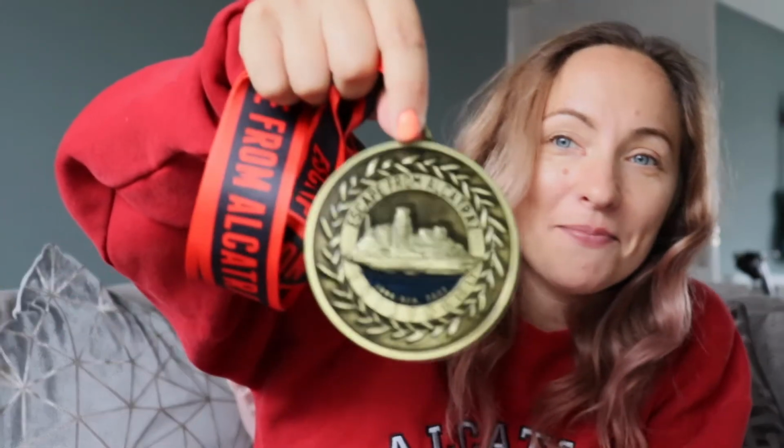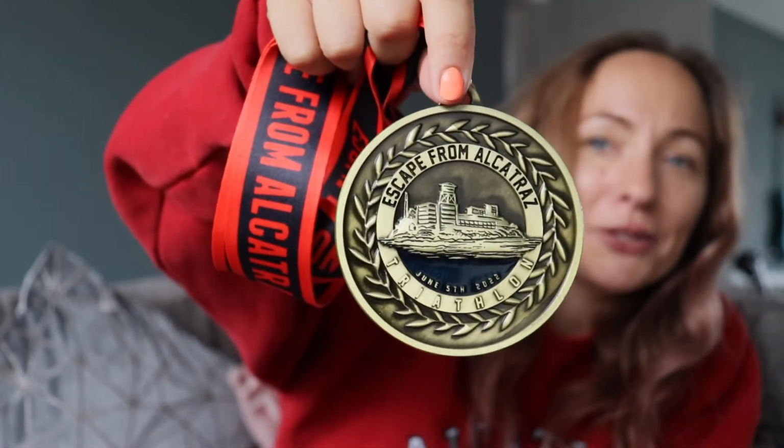Right, so Escape from Alcatraz Triathlon. I took part in this. This is my medal. Yeah, I took part in this in June this year and it was probably one of the most incredible experiences of my life, not just in terms of races but just in general events.